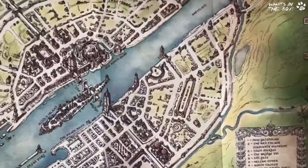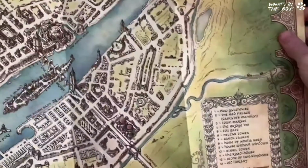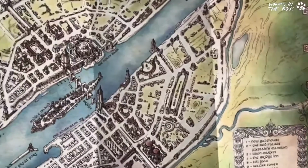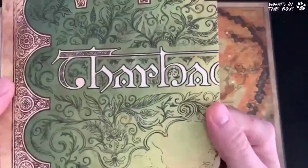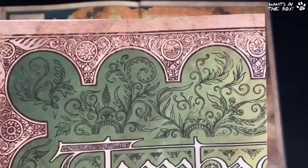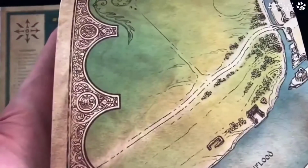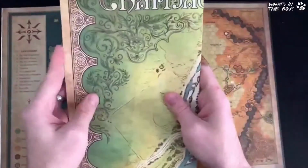There you go. So you've got a pull-out map of Tharbad. Everything is in there. Everything is really nice. Let's pop this up so you can see. There you go, Tharbad. Really, really nicely done. Look at the detail around the edges. This will be a beautiful map to put up. If you have a gaming room, I wish I had a gaming room. But if you have a gaming room, gaming table, I love the idea of just putting maps up.